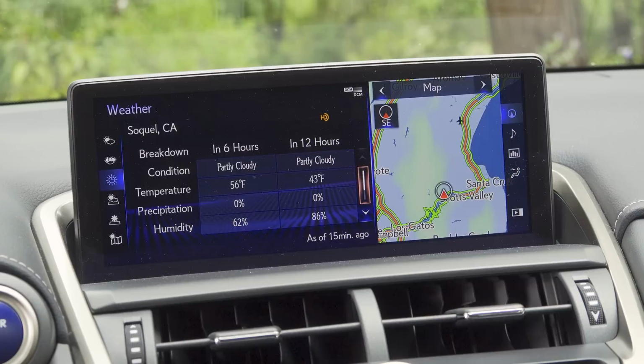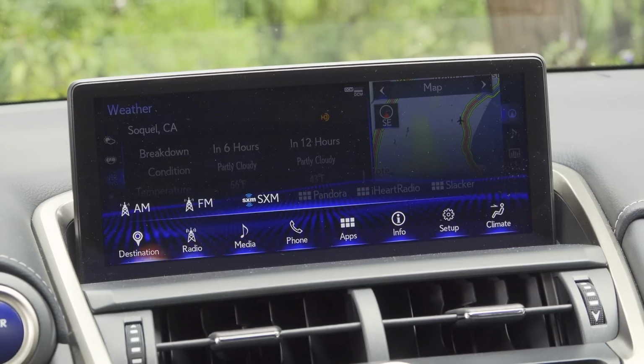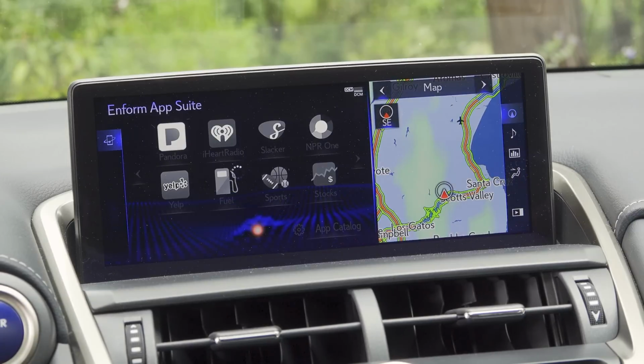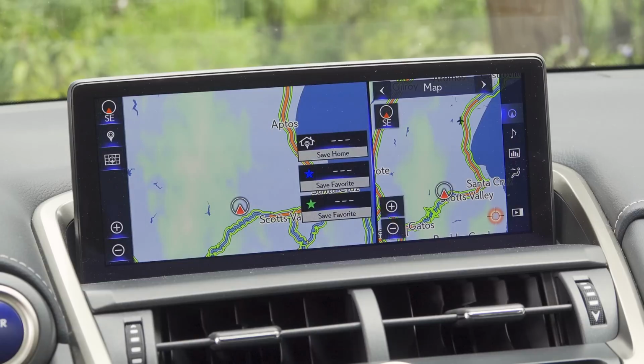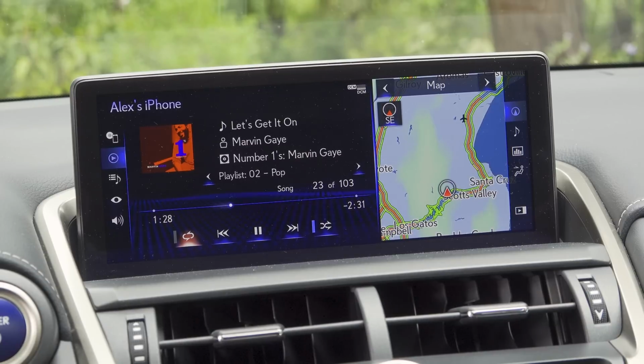The infotainment software is very similar to what we see in the brand new Lexus LS. We have a main screen here where we can choose between the various different options across the bottom. For instance, our built-in apps like Pandora, iHeartRadio, NPR One, Yelp, Fuel, Stocks, etc. You can also get climate control readouts, the built-in mapping system, of course, because we do have factory navigation. Unlike most of the other luxury compact crossovers, we don't find Apple CarPlay or Android Auto in this display.